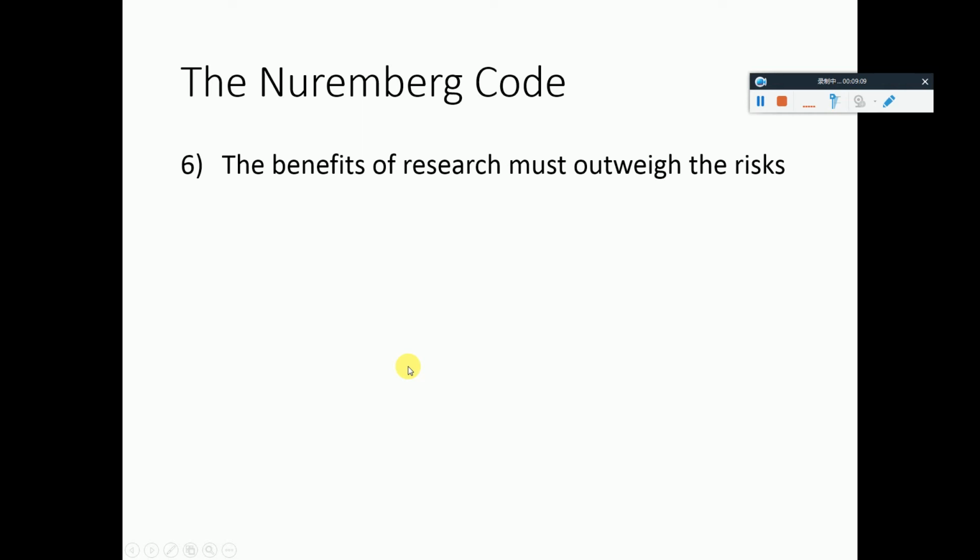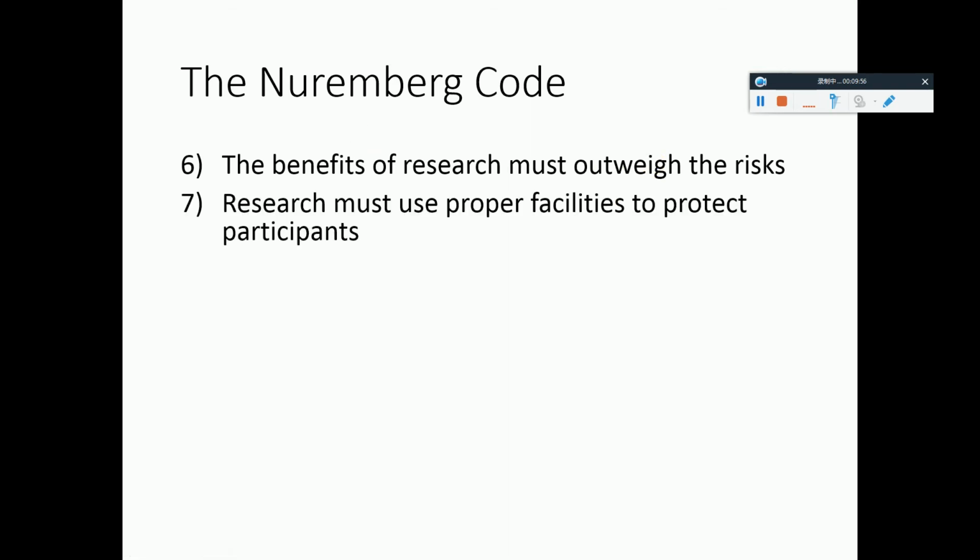The sixth point is that the benefits of research must outweigh the risk. Well, we mentioned this before. Some studies have a great deal of benefits, but are also very costly and risky. So then it becomes the responsibility of ethics experts to determine whether this research study can be allowed. In other words, from the perspective of researchers, they must make a very strong argument, backed up with evidence and data, that their research is more beneficial than it is costly or risky.